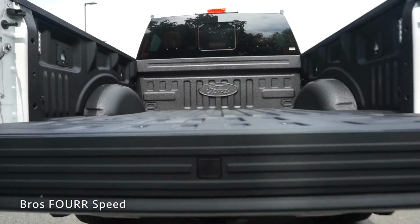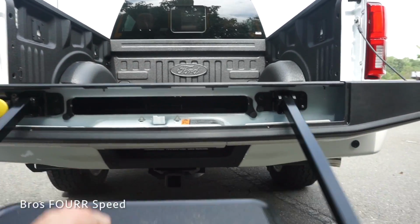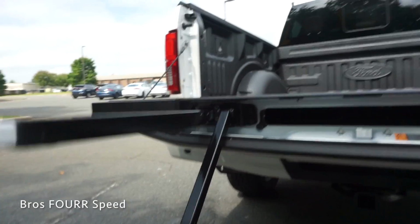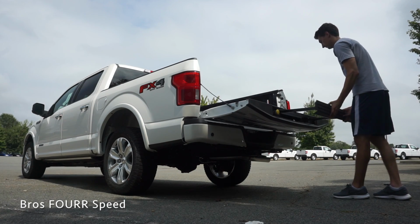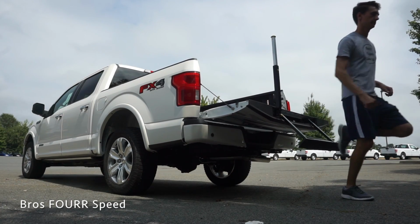And then very cool with the Ford trucks, all you have to do is press the button right here. This whole step comes straight out, very easily can be lowered like that, and then you have the whole grab handle, comes right out, pull it up, and you have the step to get yourself right into the bed. I definitely like the usability of having the step and the handle to get into the bed of the F-150. It's really nice that Ford implements this on all of their F-Series trucks.